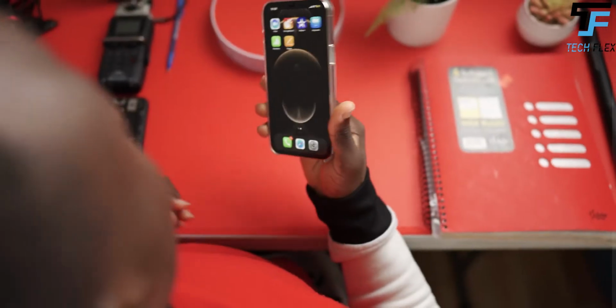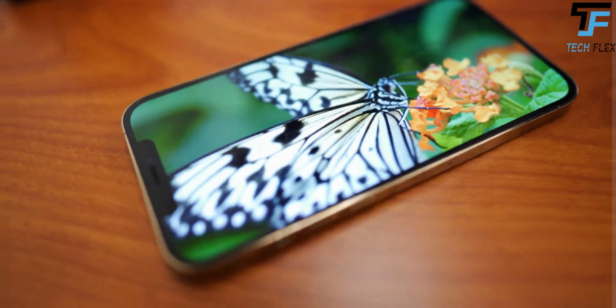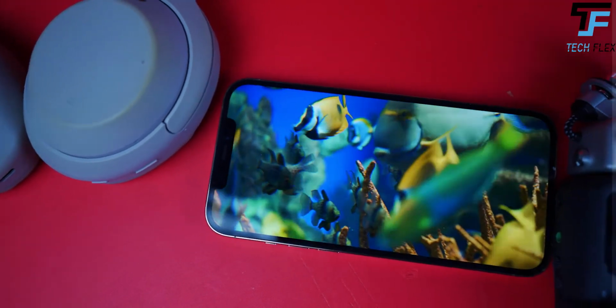Samsung makes the majority of the displays on most iPhones, so obviously if Samsung is selling displays to Apple, they're not going to give them the best display they have, and that's why Samsung phones have the best display. Actually, that's very true. So the display on the iPhone 12 Pro Max is very good, although it's not the best, but it's still very good. The color science is great, the dynamic range is great, the contrast is great.